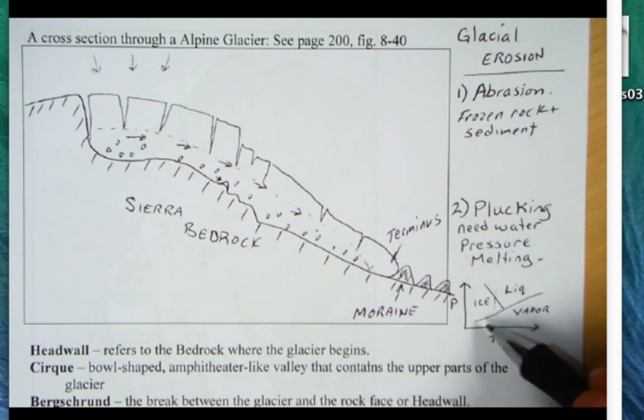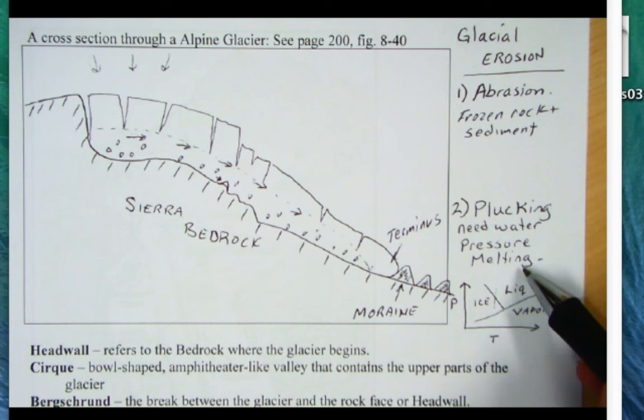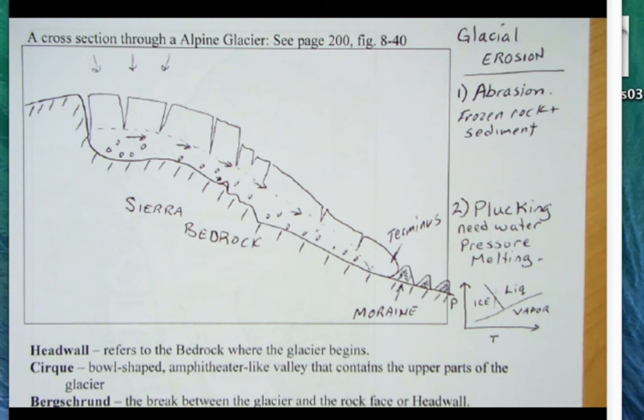Here's a little graph showing increasing temperature. If you increase the temperature, you make vapor, steam. If you have a little more pressure, you'll have liquid. But over here, if you have ice at a colder temperature, and you keep that same temperature but increase the pressure, you cross this line between ice and liquid, so you convert the ice into a liquid. This is pressure melting. As you apply higher pressure to the ice, you can actually cause it to melt. It's really due to the structural nature of the water molecule.